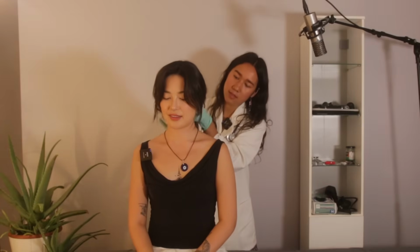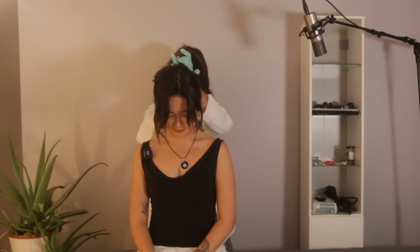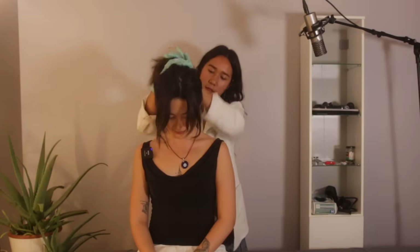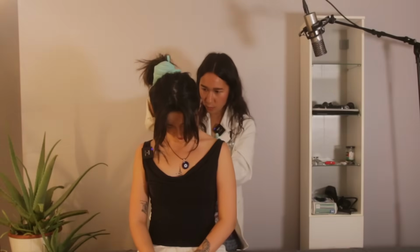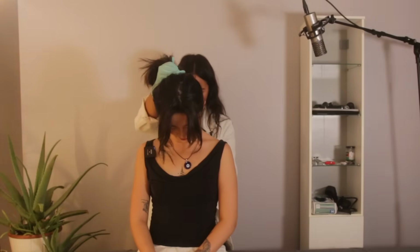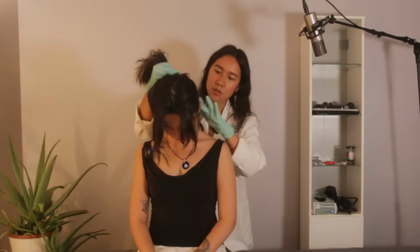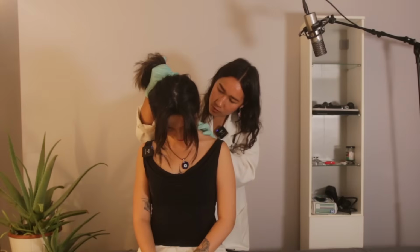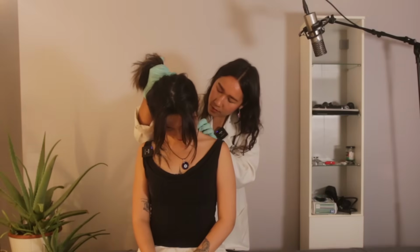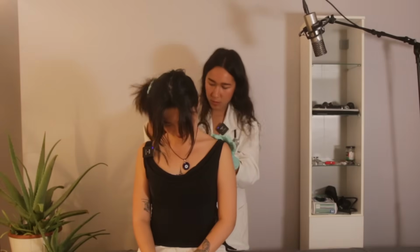So while I'm back here, I'm going to start taking a look at the skin. I'm just going to hold up your hair like that and take a look at the skin. I'm looking at levels of moisture, the texture, any discoloration, any nevi that are concerning. There's a few here, but they don't seem abnormal.